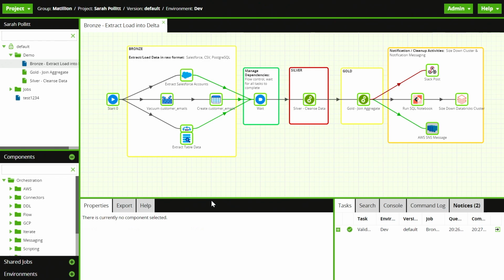In our bronze area, we're connecting to and extracting and bringing data into our system, into our Databricks account. In the silver layer, we're running a transformation job to cleanse that data. And then in the gold layer, we're running another transformation to further aggregate, summarize, and change that data ready for subsequent reporting.